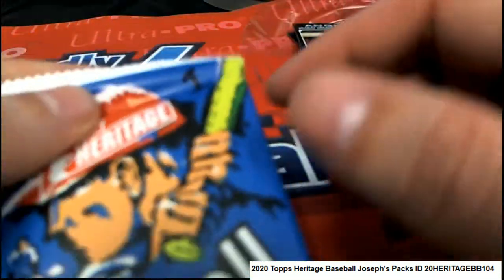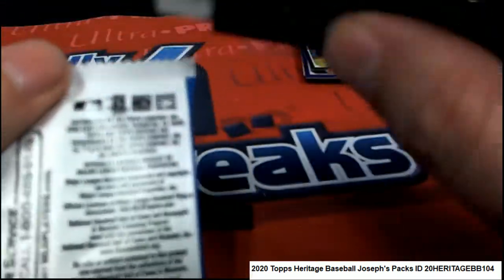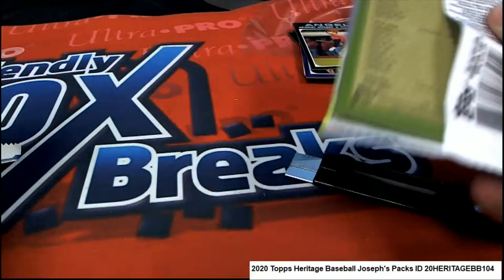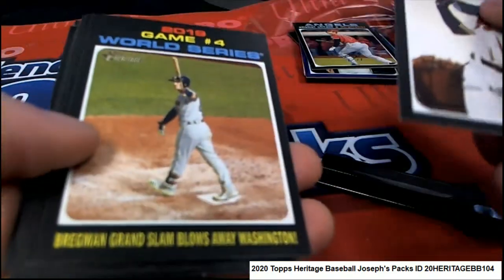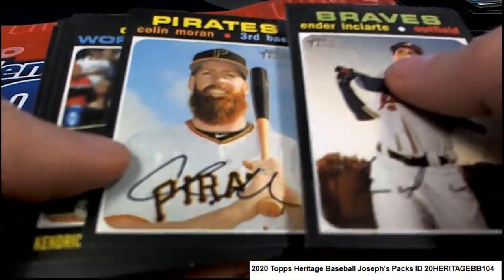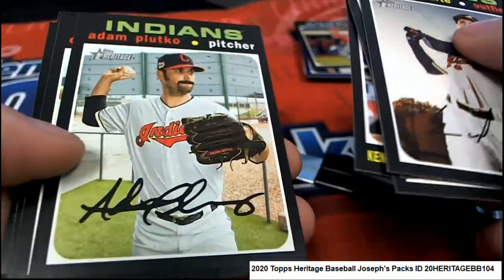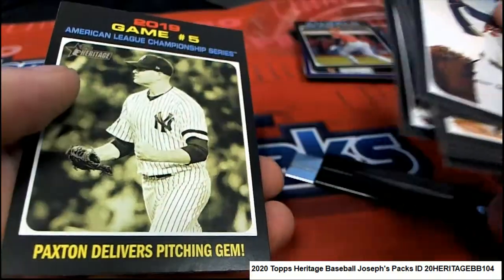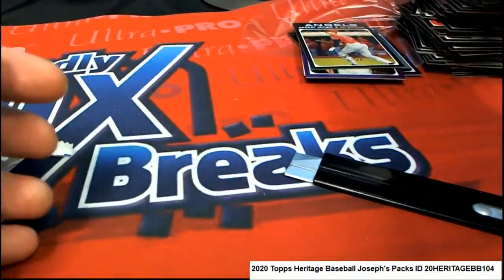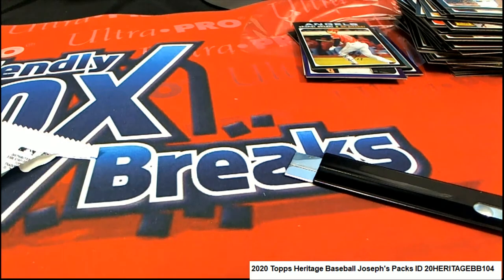Let's hit the big Alvarez. Where's the big Alvarez auto? How about it? I want to see the Alvarez auto. Red ink. Come on, red ink. All right. Well, some really nice things came out of your packs. Real quickly, I'm just going to go through the backs and pull out all the ones that I missed. I'm sure I missed quite a few of the short prints.